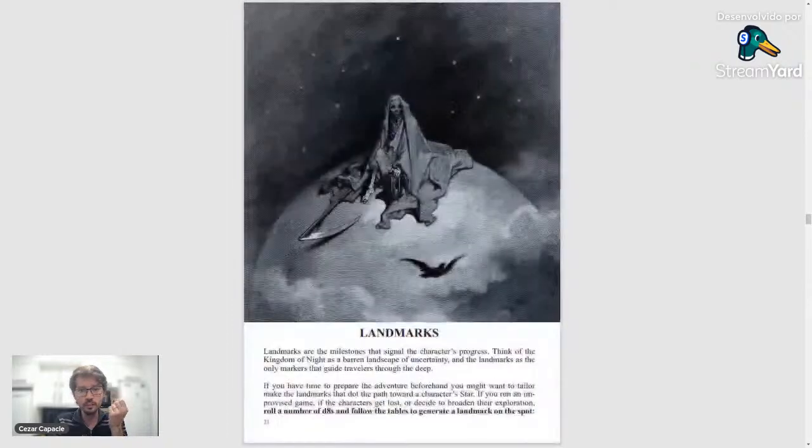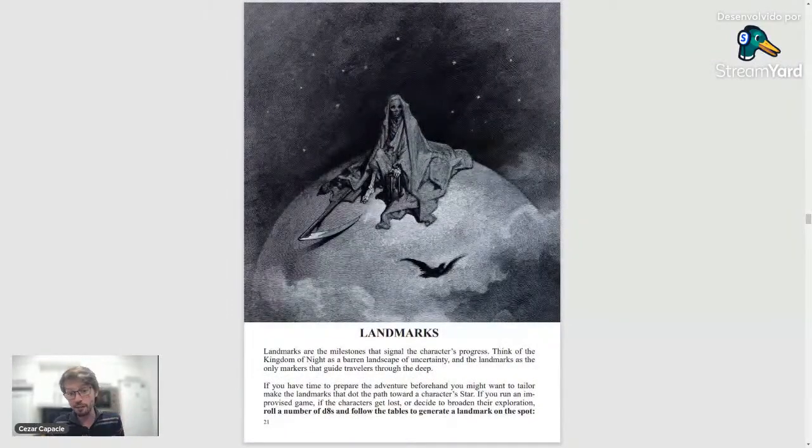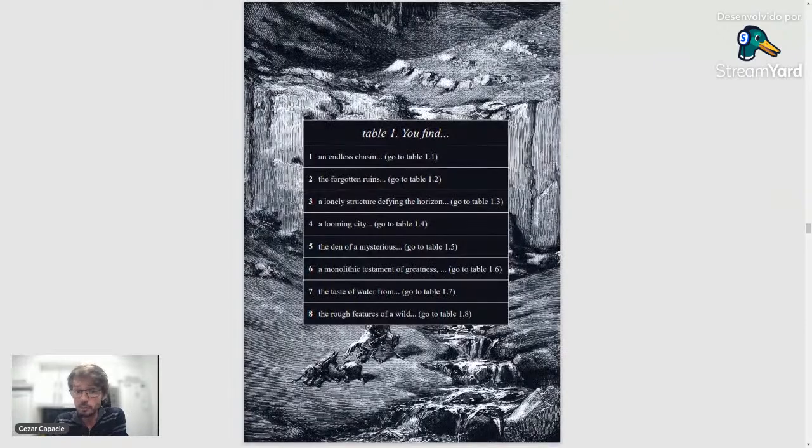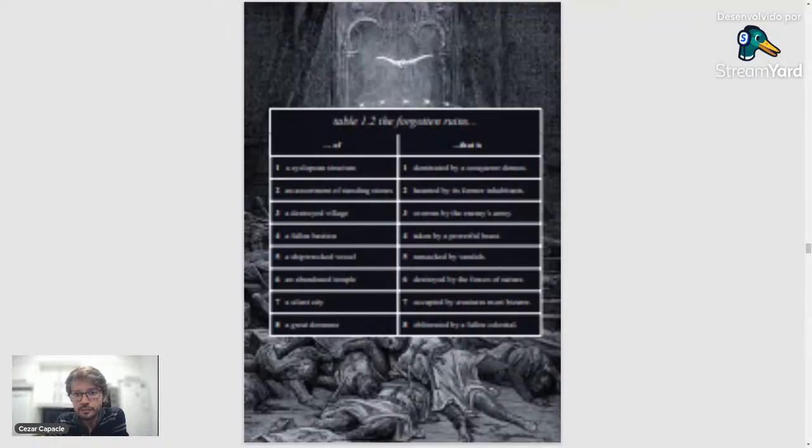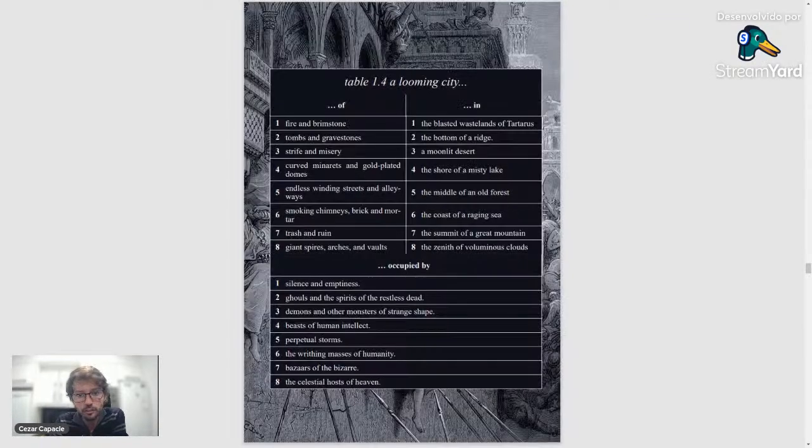My style of play, I would never ever roll this beforehand. I want to be as surprised as the players. That's why I like to play emergent narrative games or solo games, where I want to be surprised. And these tables are very well written: an endless chasm leading to a labyrinthine network of tunnels and caverns. Those are all very flavorful, very colorful as well.